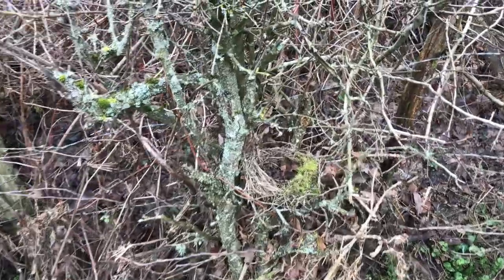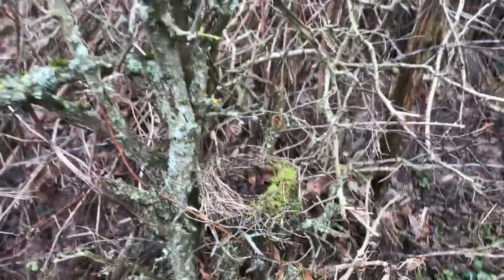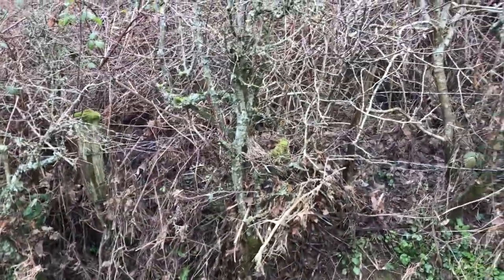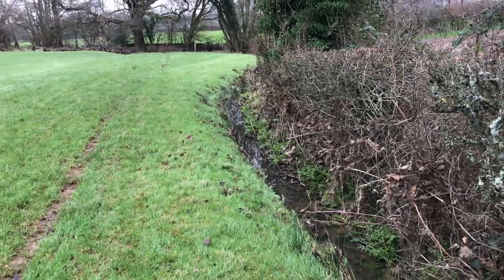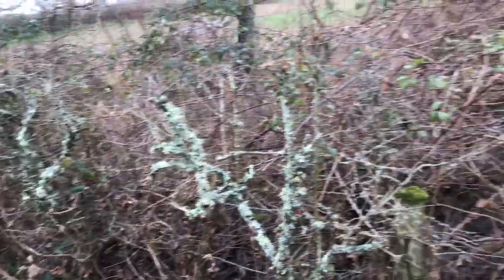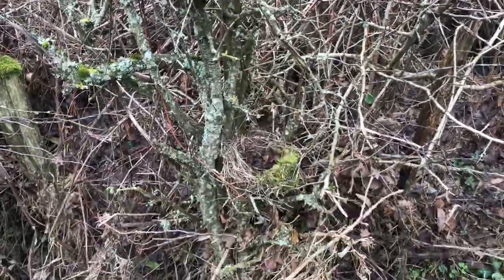Just seen another little bird's nest. Obviously it's one of last year's. It's just set back in this hedgerow. This is quite badly flooded. You can see where all the grass and all the debris is, so this flooded quite a lot when we had the big rains a few weeks ago.